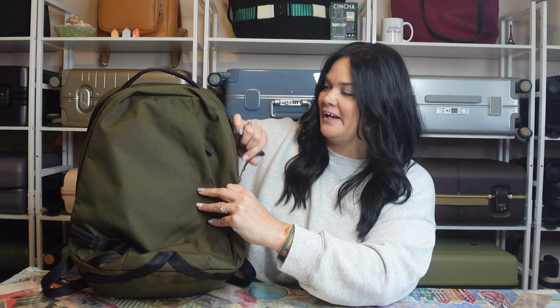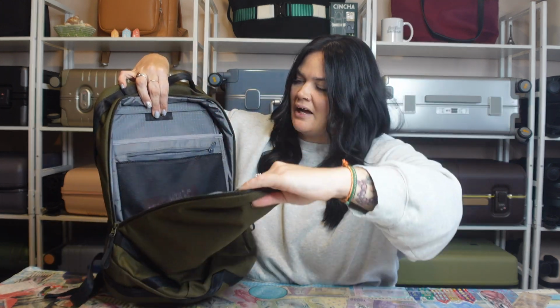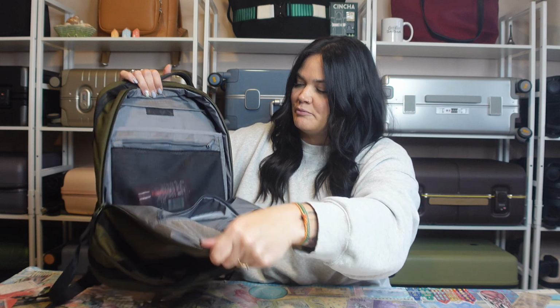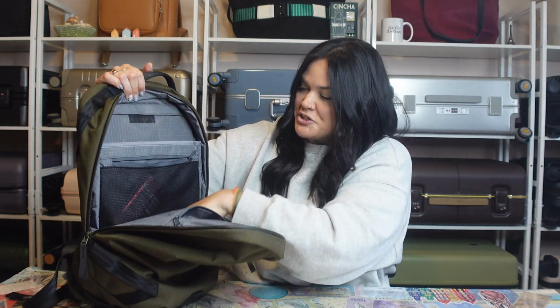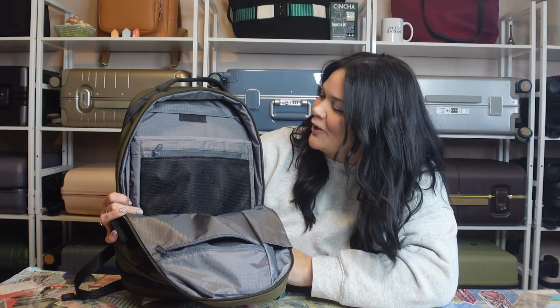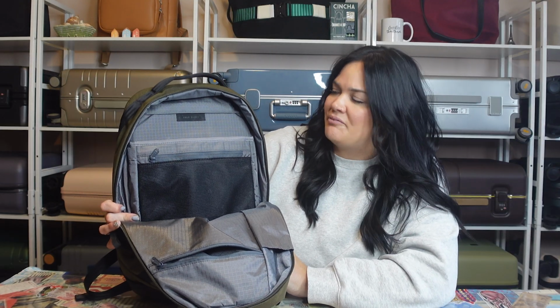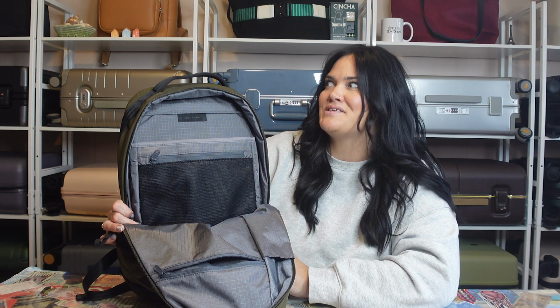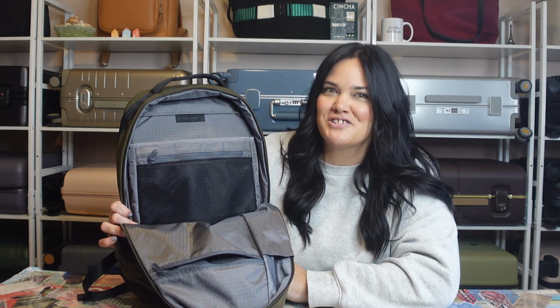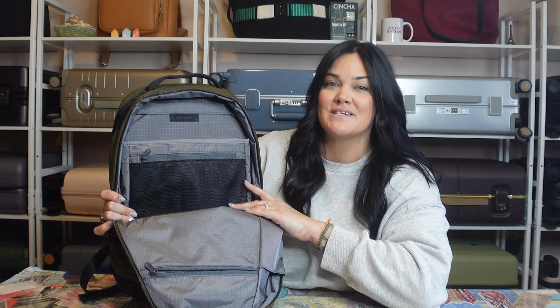Okay, so let's open it up and look inside. The zipper does come all the way down here, so it's not completely clamshell, but pretty close, which, oh, Brian left some stuff in here. Look at the light interior. I know that we love this because if it was just a black interior, it's so difficult to find your items, especially if you're on a dark plane. And the inside is made out of a ripstop nylon.